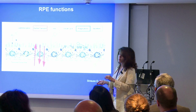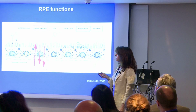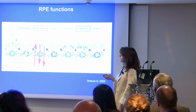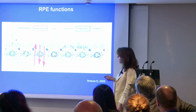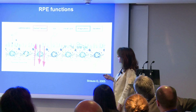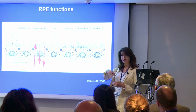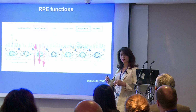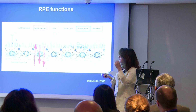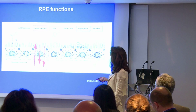They have multiple functions. They have the function of light absorption. They can do epithelial transport. They can transport various ions, and also they can regulate the conversion of all-trans to 11-cis retinol, which is important for photoreceptors to capture the light.